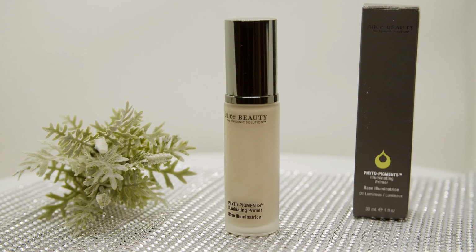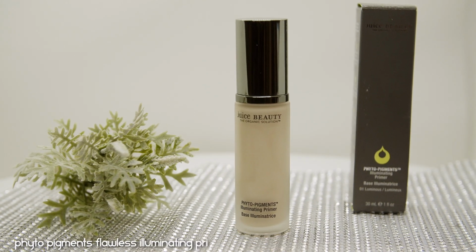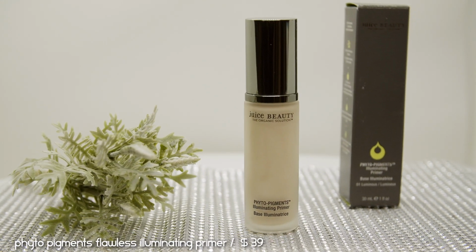But yeah, so without further ado, let's just go ahead and review Juice Beauty. So let's actually start off with the very first product. Let's start off with their primer. So this is the Phyto Pigments Illuminating Primer and this retails for $39.